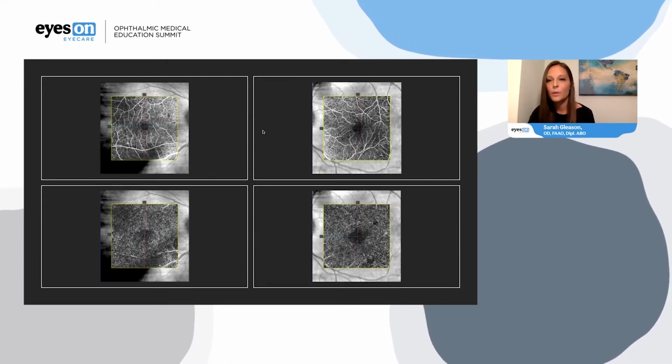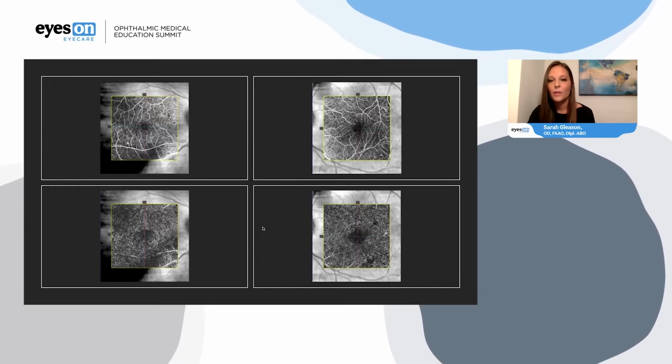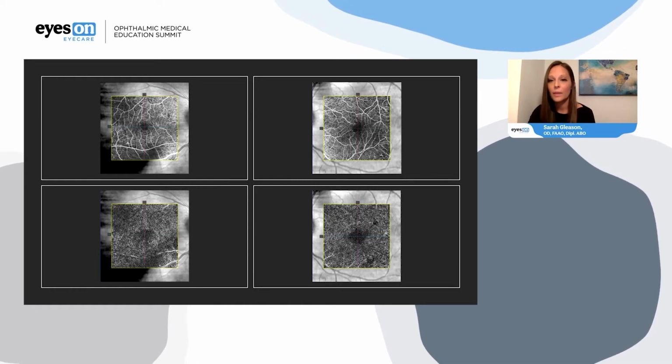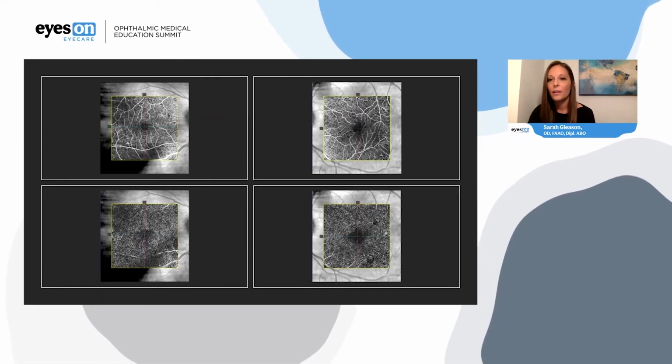And again, we have those superficial layers on the top, the deep layers on the bottom. And you guys can see now that just overall, it looks darker, it looks less saturated with capillaries, and there's more areas of capillary dropout, both within the fovea and paramacularly as well.